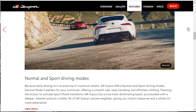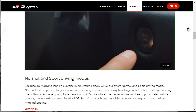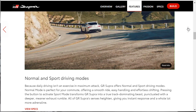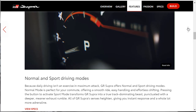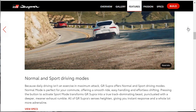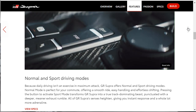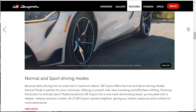So there are normal and sport driving modes. They say normal mode is perfect for your commute, offering a smooth ride, easy handling, effortless shifting. But when you put it in sport mode, they say it turns the Supra into a true track-dominating beast. So there you go. You've got two personalities with this vehicle. It's already probably great in normal mode, and then you can drive it around in sport mode if you want to feel extra sporty.